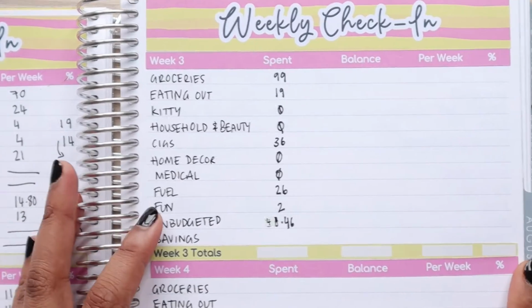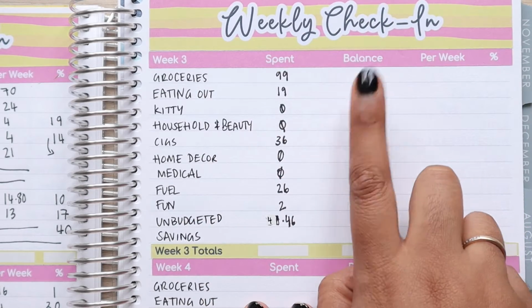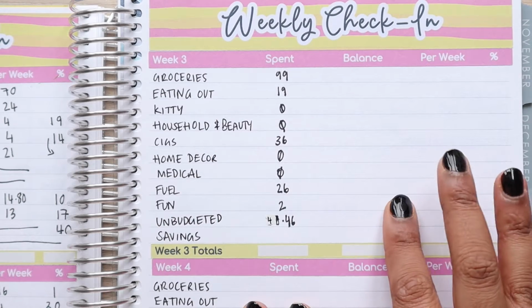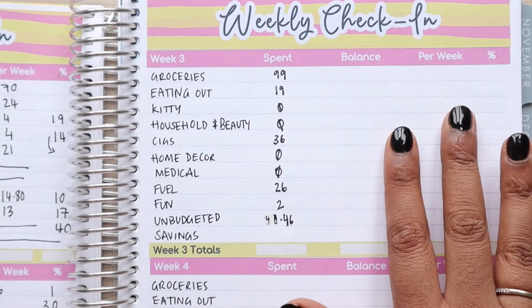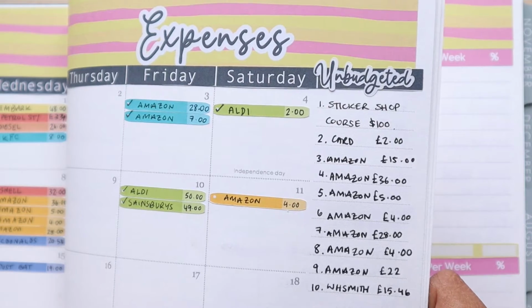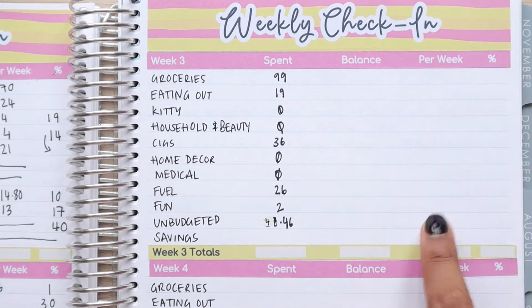So then the key part of the check-in is to work out how much we spent, obviously, and then you want to take it away from your existing balance, so your category balances are fairly up to date. And then what we do is we divide the updated balance by the number of weeks left, so that tells you what your rough budget is per week. Well, this week is almost gone, so we have 2 weeks left still. So we're going to divide this number by 2 to get the per week.